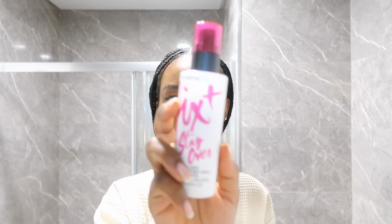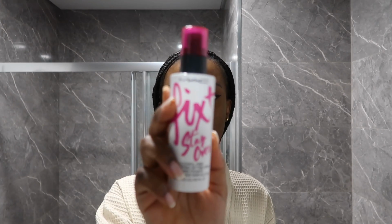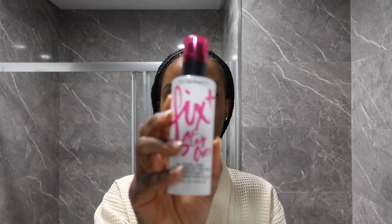This is the new setting spray I got. I've used this before and it was good. It worked on my face. It set my makeup for a long time, so I decided to get it again. Another trick I learned when you apply your setting spray is to dry it up with your hands. Don't just let it dry by itself, dry it up with your hands. So I always like to do that.